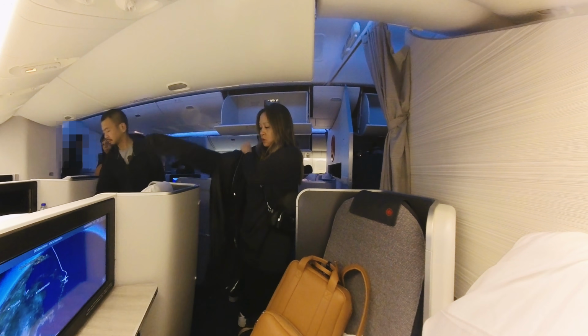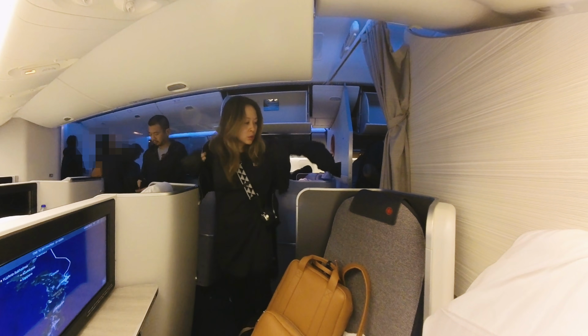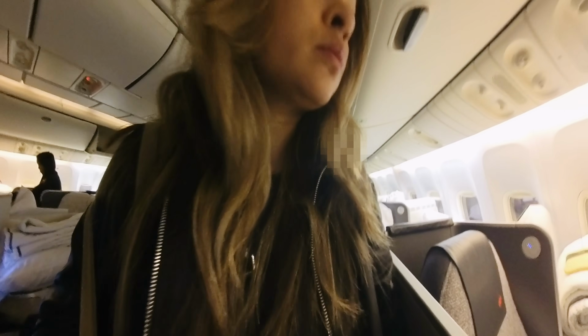I did redeem them at the higher flexible rate so that we could have the full Signature Class experience, which included access to the Signature Class lounge on the ground. Otherwise, it would have cost 110,000 points per person, plus $65 in taxes and fees per person.